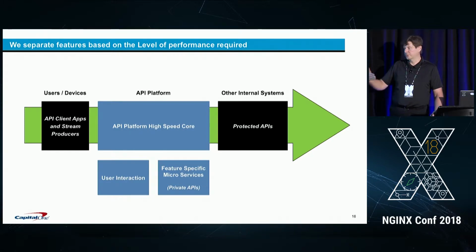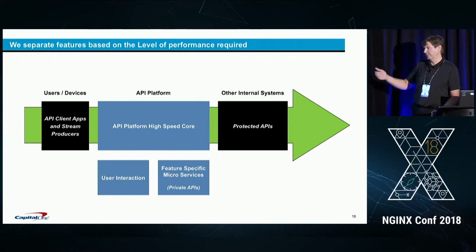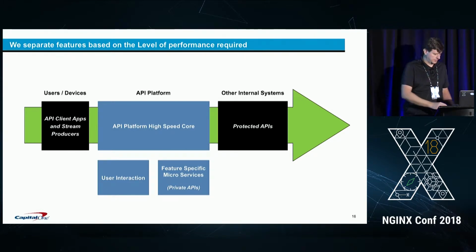And then the rest of the platform is built off to the side in a microservices approach. Developers can build in whatever technology stack they want to. If they want to use Node, they want to use Java, they want to use Go, they can optimize for those concerns outside of what we're building here.